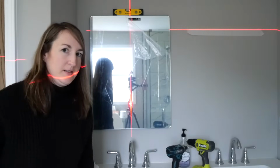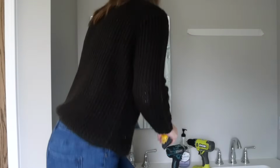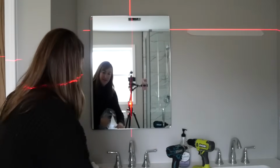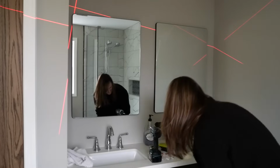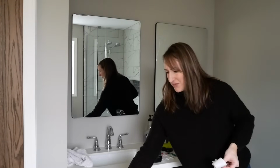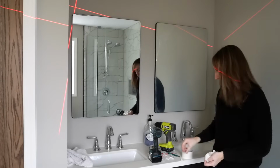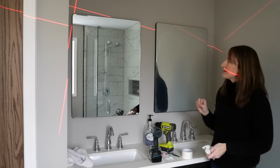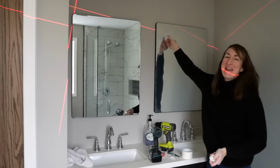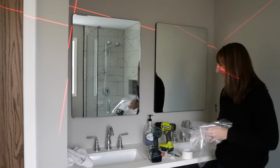I mean, hardly ever does that work out the first time. Do you see what my laser level is doing? It's freaking out. But by the actual grace of God, he looked at me today and said, Sarah won't be able to handle it if she can't get these mirrors up the first time. So we made it happen. And they're even and they're level.